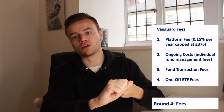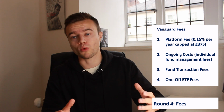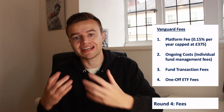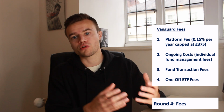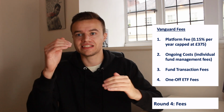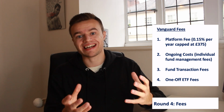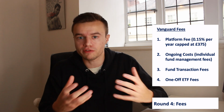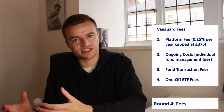Secondly, their ongoing costs, which cover the individual fund management, and these range from 0.22% to 0.24% for their ready-made portfolios, and from 0.06% to 0.78% for their individual funds. So there's quite a big difference depending on the funds there. And their third fee type is their fund transaction costs, and these cover the dealing fees and taxes as part of the management of the fund, and they range from 0.02% to 0.10%.